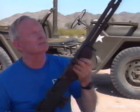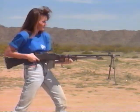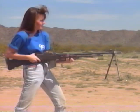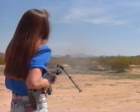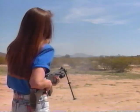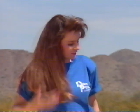The classic Browning Automatic Rifle, or BAR, has been popular in two wars. It was also famous as the weapon that was used by the real Bonnie and Clyde bank robbers back in the 30s. But as you can see, it's a heavy, difficult weapon to handle. And so most of the time in the movies, they don't use the real BAR. They use some other lighter weight machine gun, because as we'll see here when we hand it to Kim, this thing is pretty hard to manage.